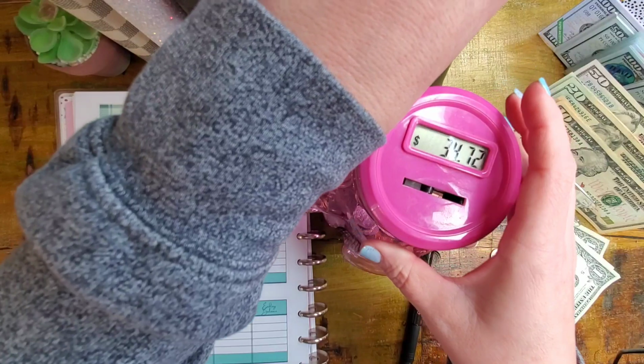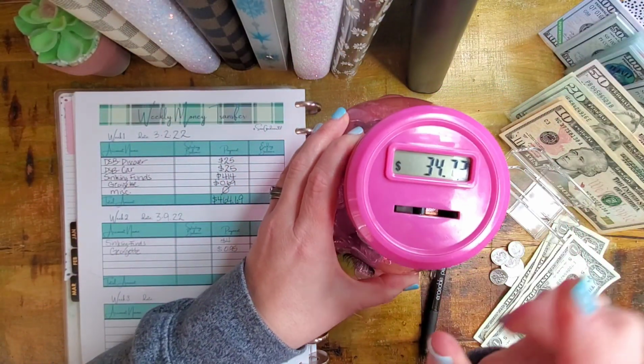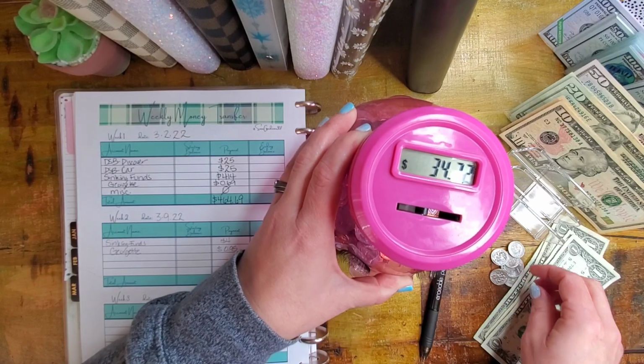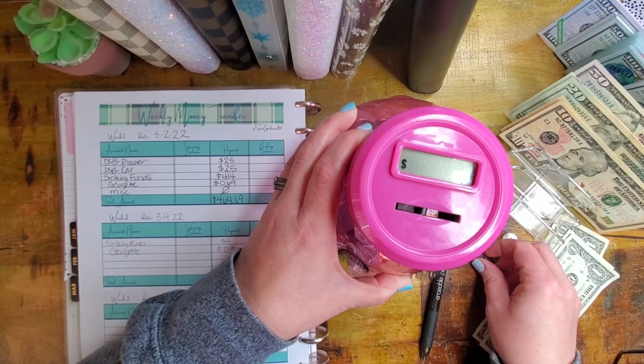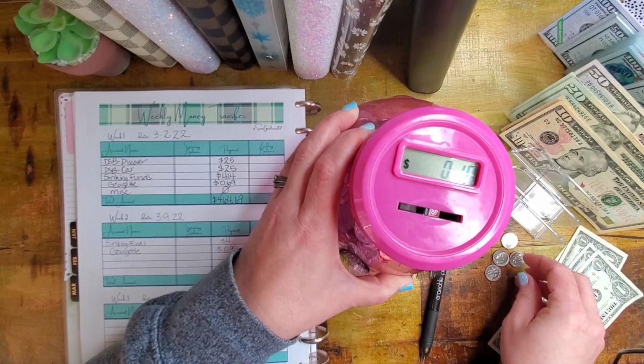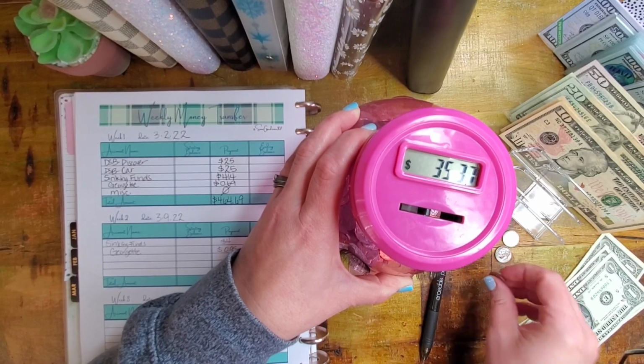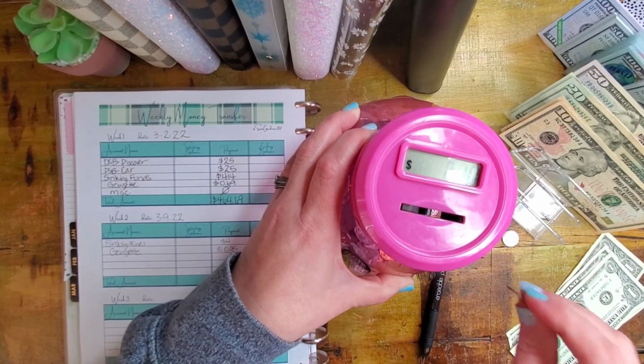Let's see if we can pull Georgette out without everything tipping over. So Georgette is starting at $34.72. Well, let's go ahead and add this 95 cents into here. We've got all kinds of dimes going in. And I feel like I was missing one. That didn't seem like that was enough dimes.